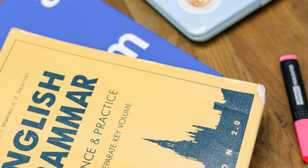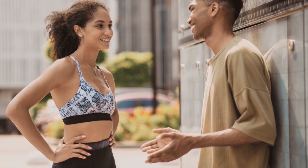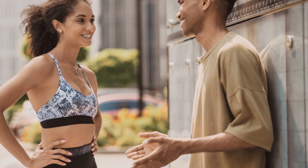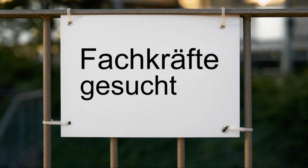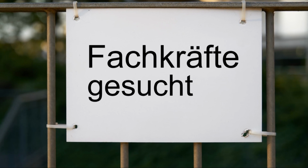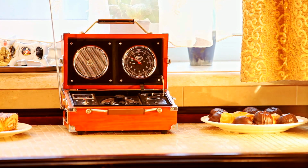And darling, let's not forget about the English language requirement. You'll need to prove you can speak the Queen's English, or at least a version of it. But don't fret, a simple English language test will do the trick. So there you have it, the skilled worker visa in a nutshell. It may seem a tad overwhelming at first, but trust me, it's all very straightforward once you break it down.